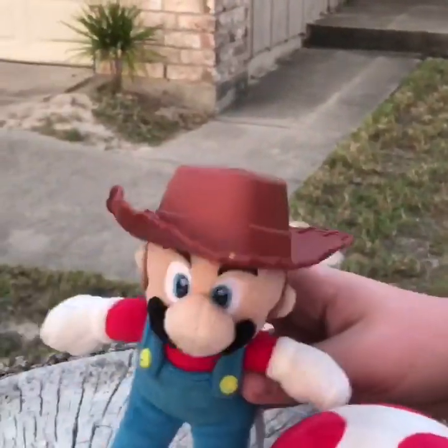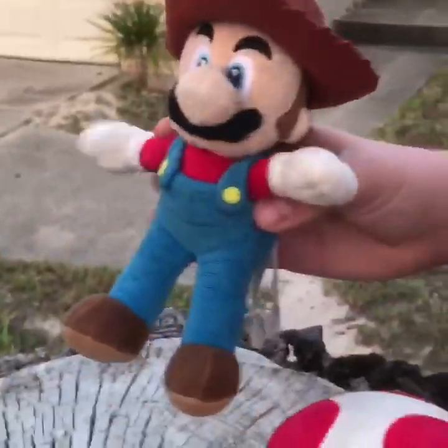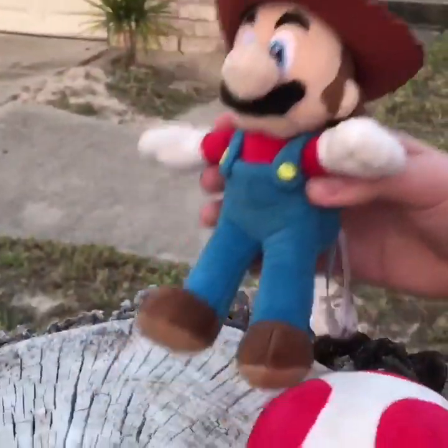My name is Coyote Peterson, and I'm about to enter the sting zone with a toad. All right, here we go. You ready? Yep. 3, 2, 1.